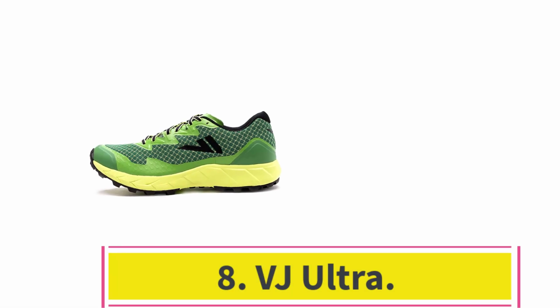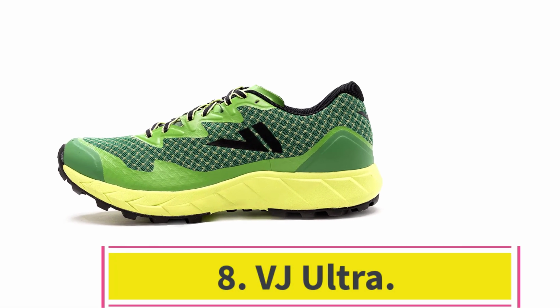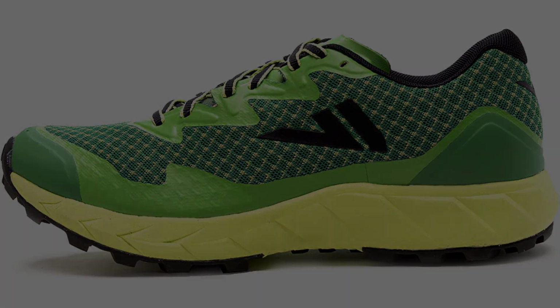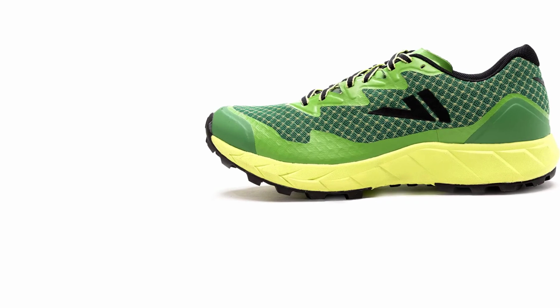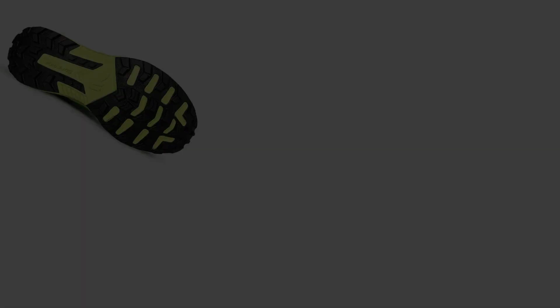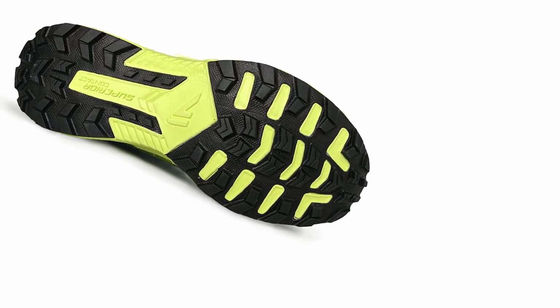Number 8. VJ Ultra. While VJ running shoes like the Max and the XTRM are specifically built for obstacle course racing and trail running, the Ultra is the first shoe from the brand that is specifically designed for mega distance. It adds considerably more cushioning underfoot for spending hours to days on the trail.